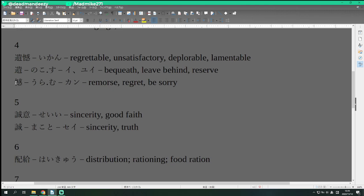Hoka ni uramu is a verb for regretting. Ikan no kan, plus I, we have ikan, which is a regrettable, deplorable, unsatisfactory, or lamentable thing. It's a na adjective. Ikan is regrettable.